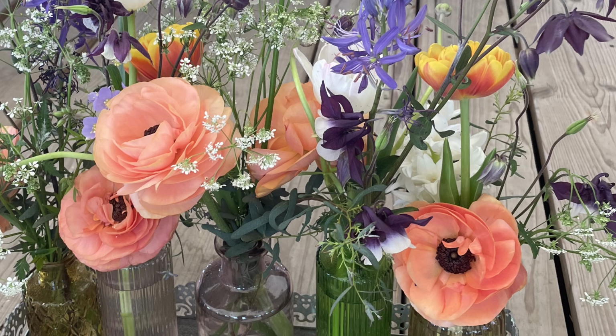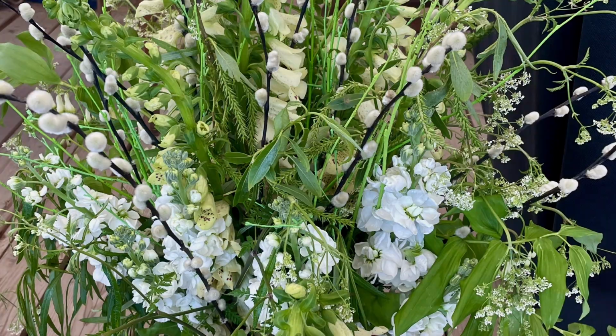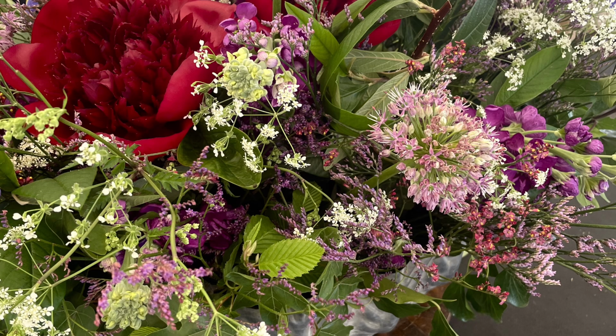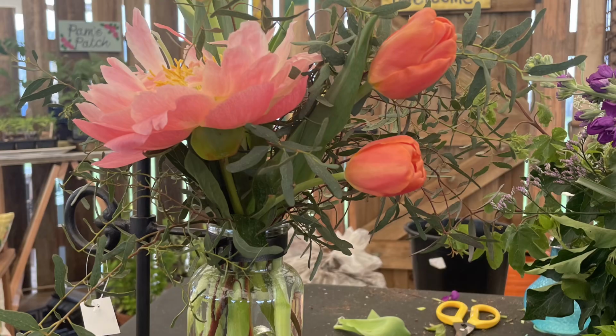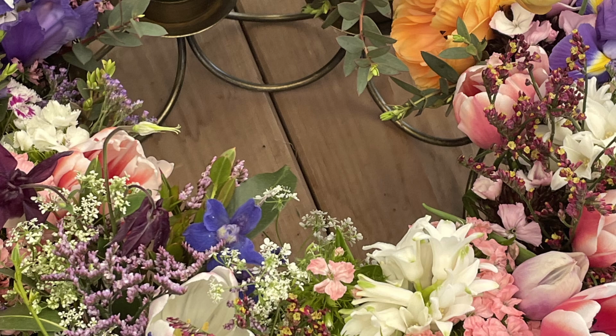And I confess that I did buy quite a lot of products from him, including some wire, some of the snips he recommended, and a couple of little containers to do arrangements in.